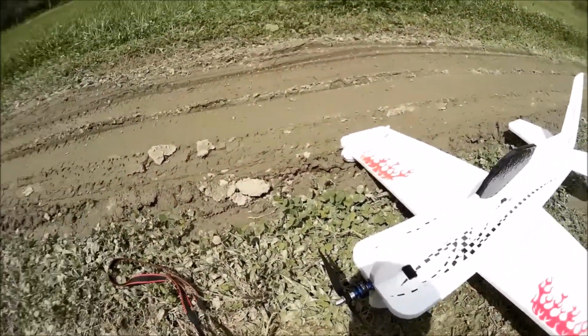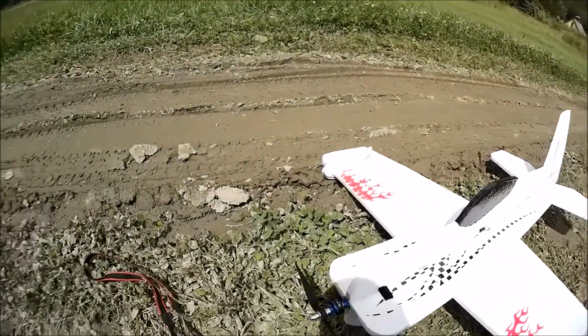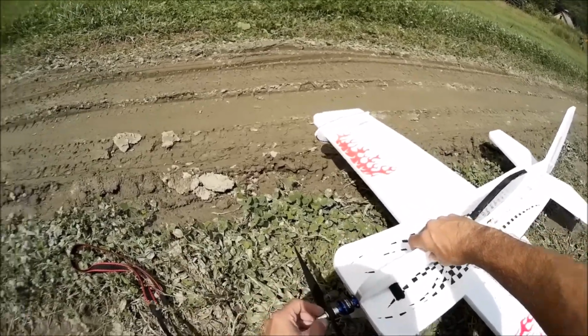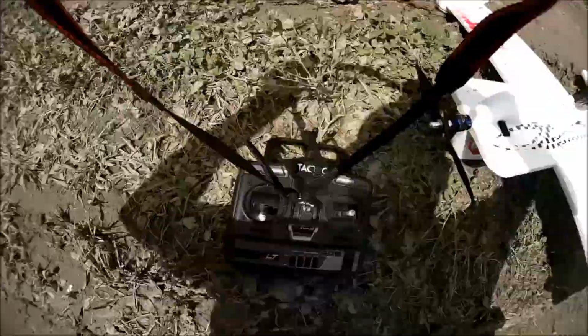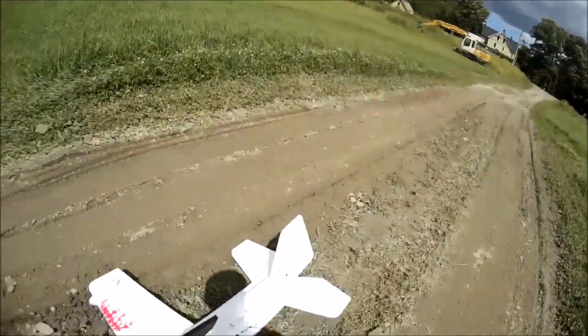Alright, let's see, we got you all powered up. Rudder, jack, elevator, ailerons, motor. We're all good to go. Let's give it a toss into the wind and see what she can do. Well, sorry, not she. He. Big Brother. I gotta stop saying she.